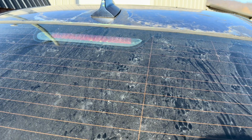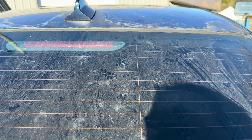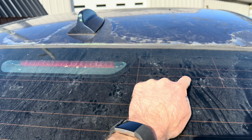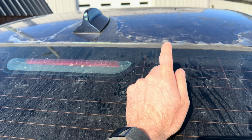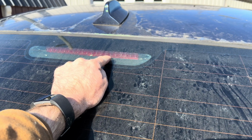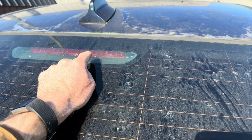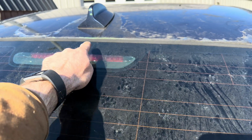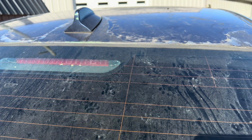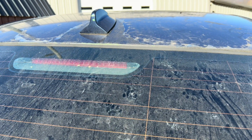So when I tracked everything down, it seems like the only thing I haven't been able to test is the connection from the antenna to the window grid. The reason I haven't been able to test that is because this third brake light is in the way, and I'm not sure how to remove that. So I need to try and figure that out so I can check to see if we actually have continuity between the antenna and the grid here. That would be my next way to try and figure out why my key's not working.